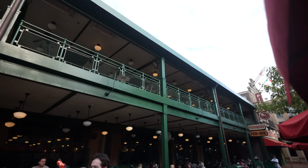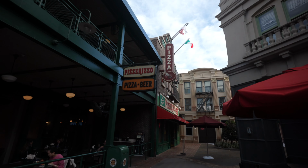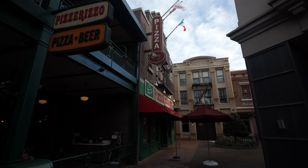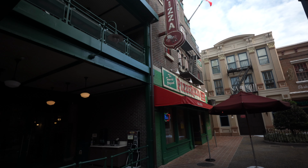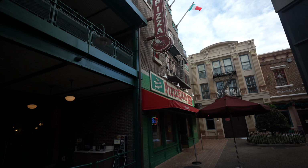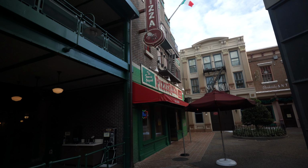Inside, outside, upstairs. Here's the thing. I am not personally a fan of Pizza Rizzo. It's the kind of pizza that you would expect from any kind of kiddie place here at Disney. It's bread, it's pizza sauce, it's cheese, and maybe a couple of slices of pepperoni. It's not real great pizza.